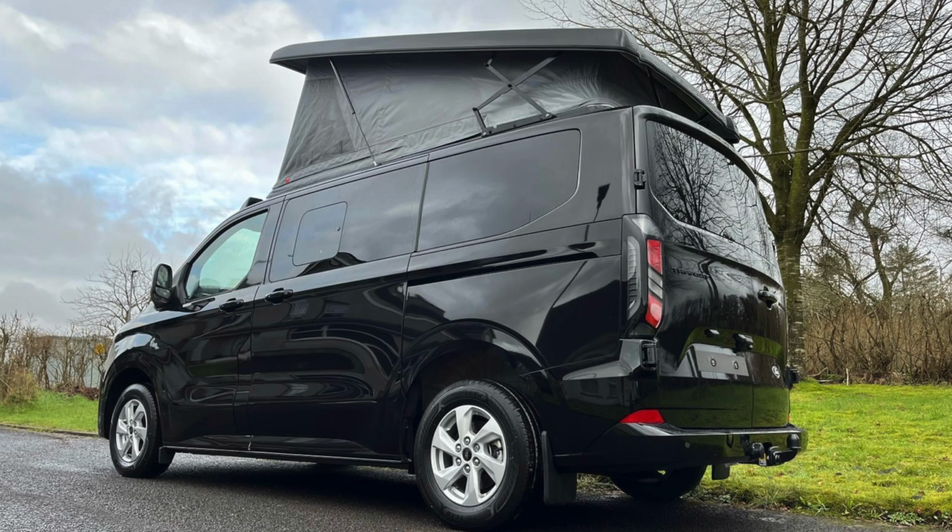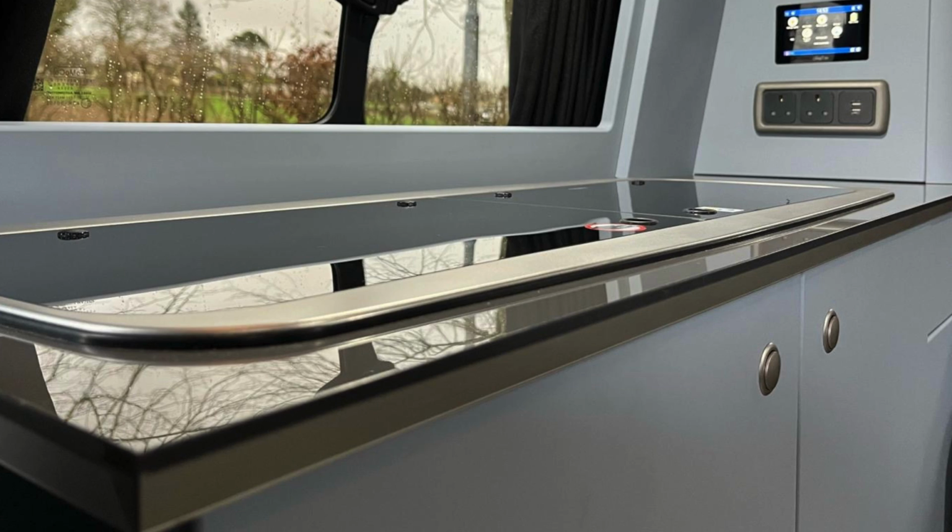Anyway, as I talk, this campervan is currently being transported to the NEC Birmingham for the Caravan Camping and Motorhome show. Never do get that right. If you're attending the show this week, you're going to be able to see this very van in the flesh, actually before me, because I'm not going to be there until later on in the week.